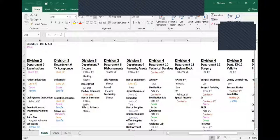Right. And it really works. That's why we're bragging about it. It works wonders for us. It makes everything fall into place. It makes everything function and go with fewer errors.